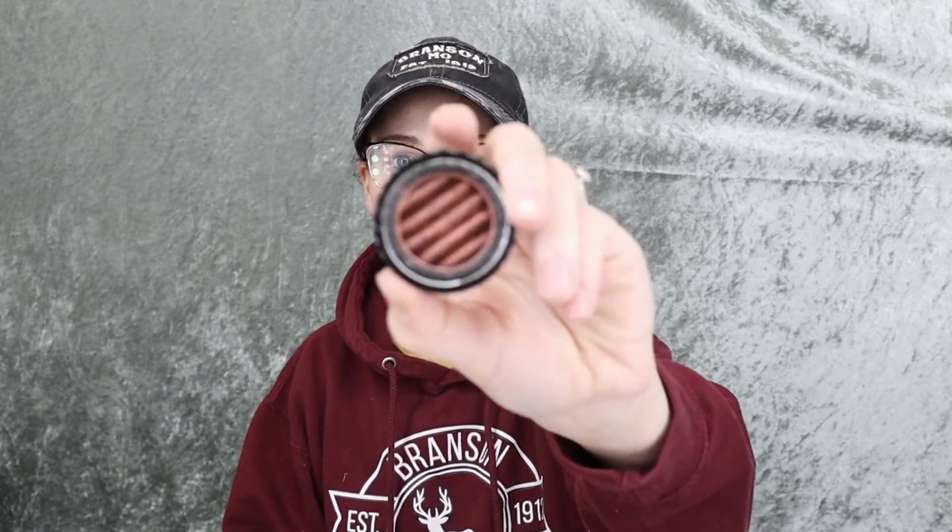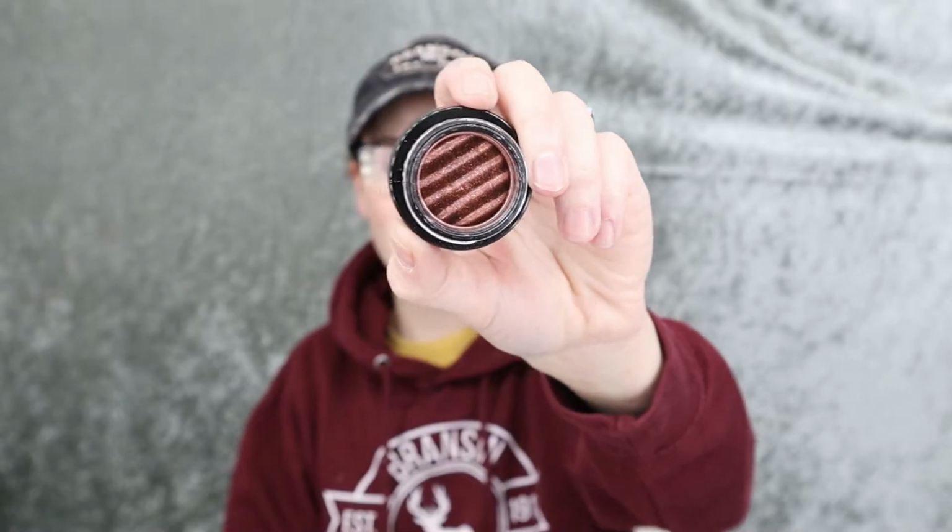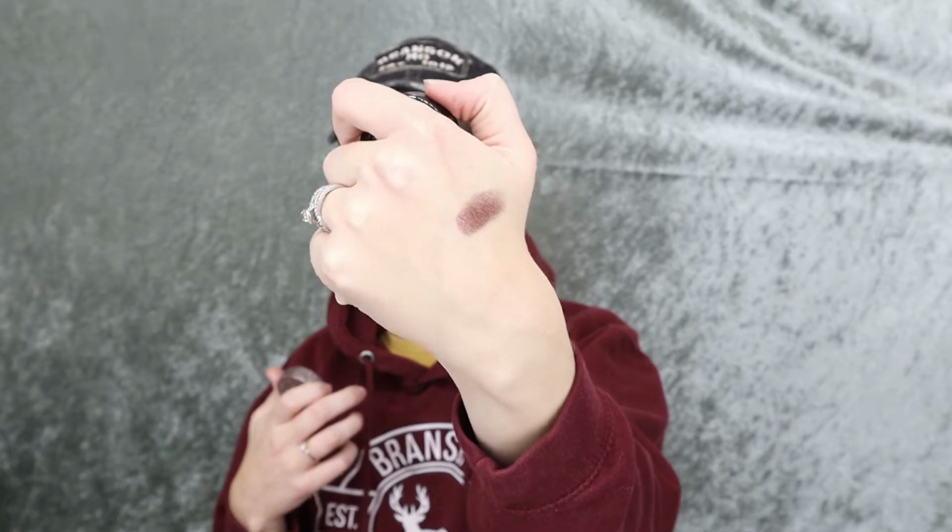This is a MAC eyeshadow. This is Stairs to the Stars. It's one of their, what do you call it? It's a spellbinder shadow. It's got a velvet texture. It is so beautiful. I love the feeling of it. It looks almost brown on my finger right now, but then when you put it on, it's more of a maroon shift. See, it kind of actually matches my sweatshirt. So it's like a brown and maroon look.